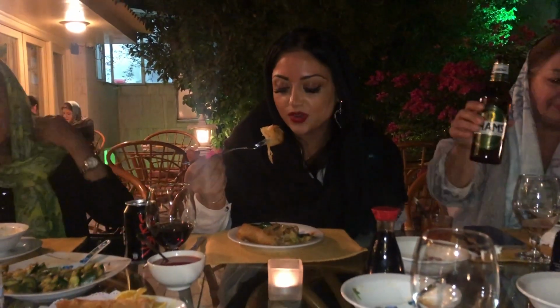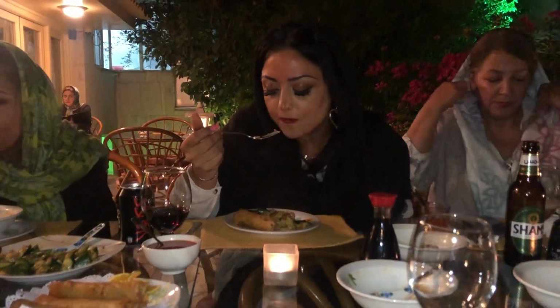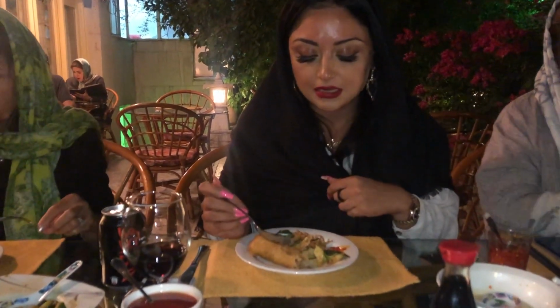Let's try this spring roll. So nice. It's honestly so nice. If I had to give this finger roll from 1 to 10, I would give it an 8. It's really nice. The soup, I would give it from 1 to 10 a 3. It was nice, but it wasn't like. But this an 8, definitely.